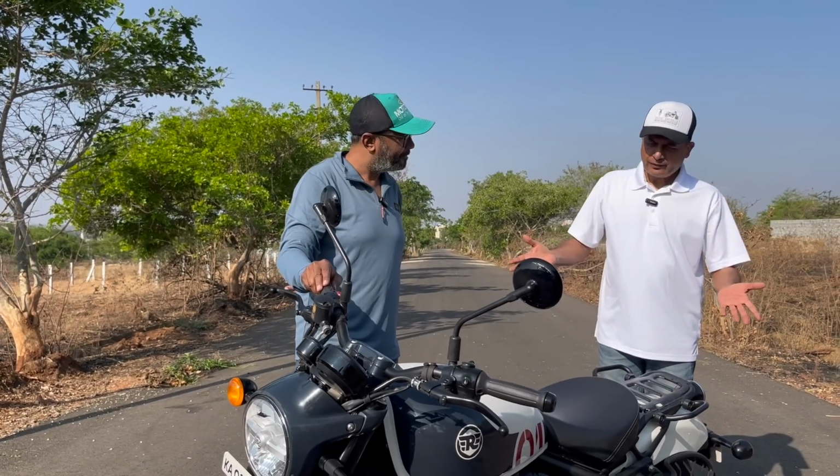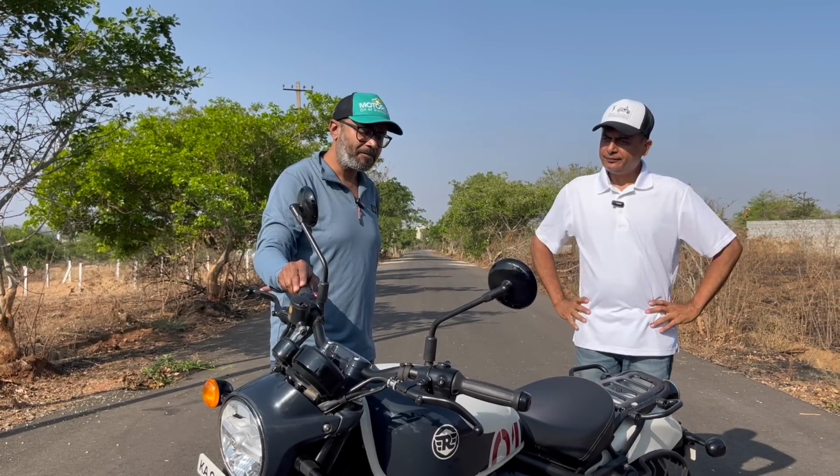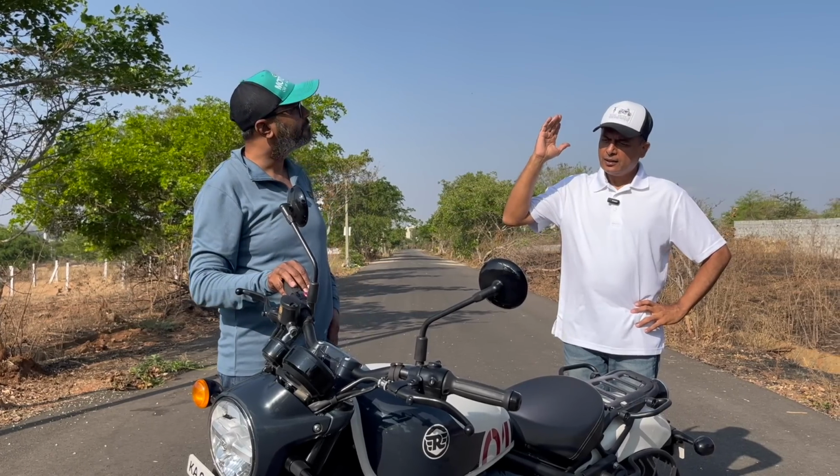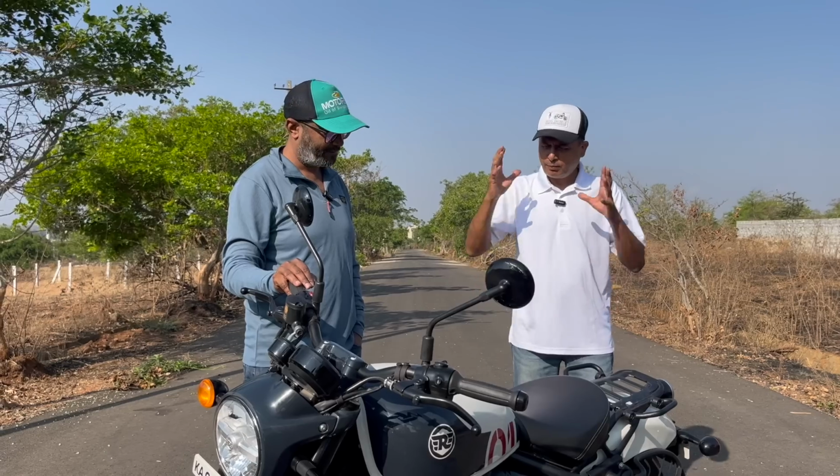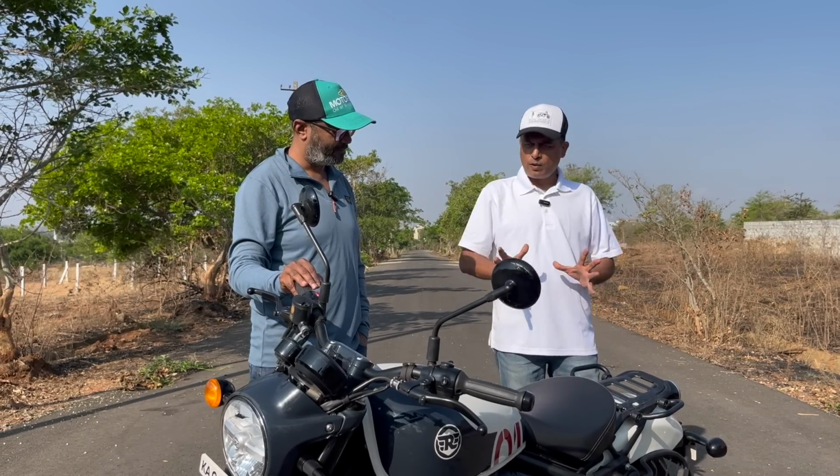All in all, how would you summarize this CK in terms of the effort and the outcome from Royal Enfield as a design, as a product, as an independent, standalone, bobber style motorcycle?